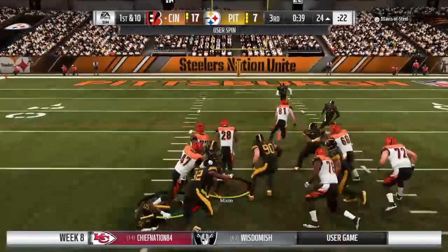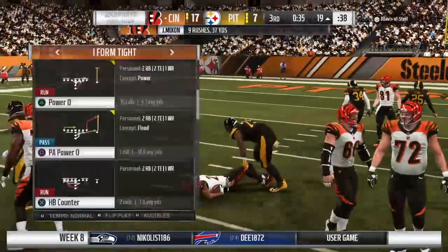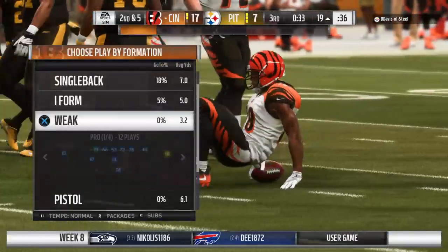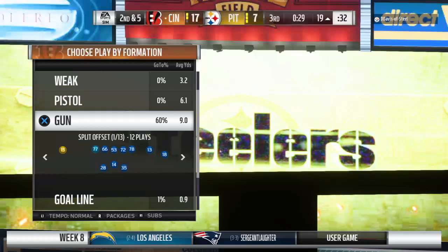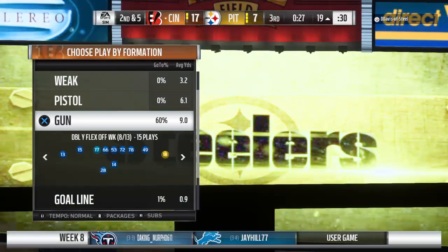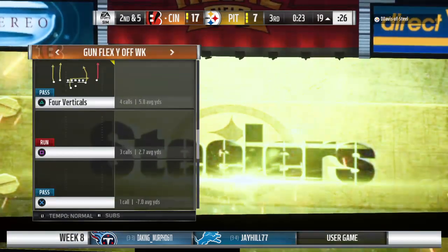Dalton with a give here to Mixon. And he'll get about 5 here, so he'll take this down inside the 20-yard line. Despite the blitz, they're still able to pick up a nice solid gain. The disadvantage of blitzing often alters the normal spacing and run fits and leaves creases like they were able to exploit right there.